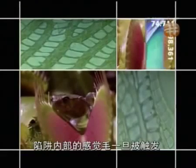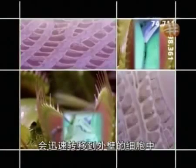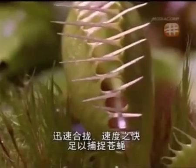As the hairs on the inside of the trap are triggered, it's believed that water stored in cells along the inner surface of the trap rapidly moves to cells along the outer surface. This makes the two halves of the spiky plant stomach close quickly, fast enough to catch a fly.